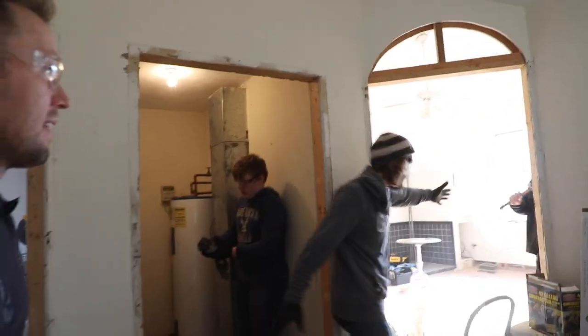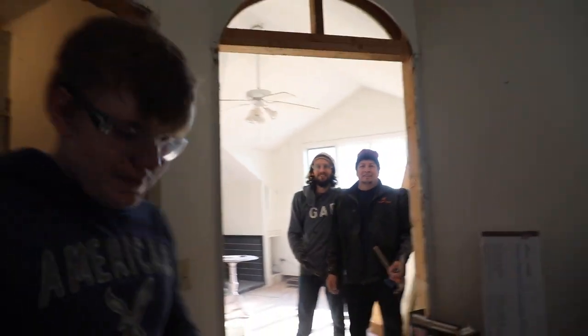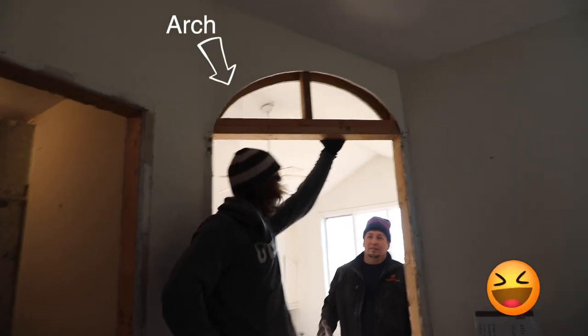So today we have our brother-in-law joining us, Octavio Carrillo. He made this beautiful, beautiful, what is it called? Slat wall.